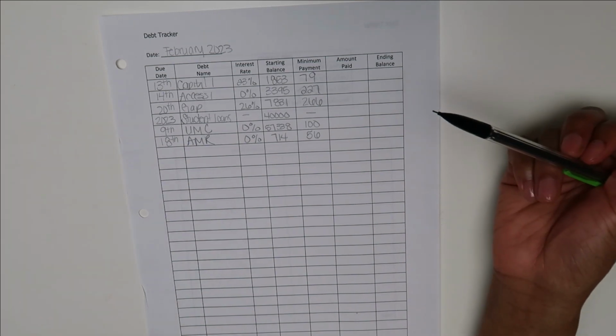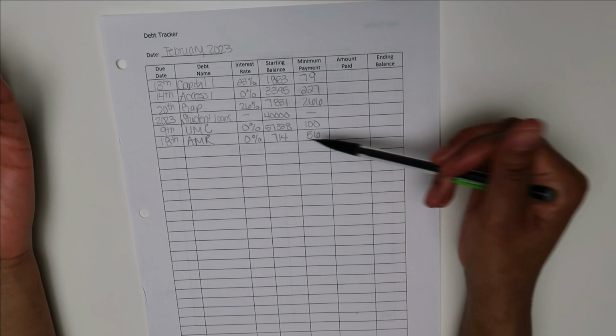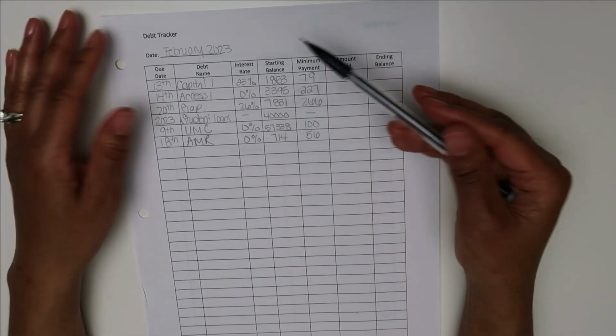I don't know. I might feel like actually paying them off sooner. Who knows? Just so I can get rid of it. I might. We'll see where it leads me. But UMC, that's going to be there forever.